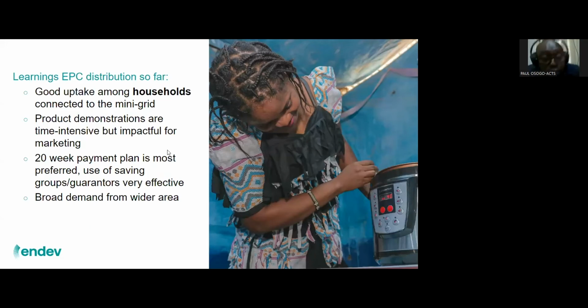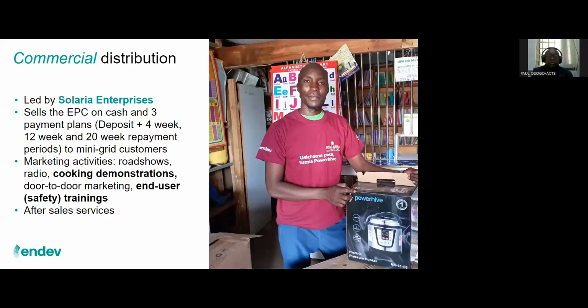So we've done some marketing activities to try and stimulate demand for the product within the region. First of all, our route to market was through our project coordinator, who is doing this work. And then we also have agents who we've hired on commission to do the job. In addition, we've been supported by SNV to do road shows, radio and cooking demonstrations, which are very effective in demonstrating that the product is actually good for use.